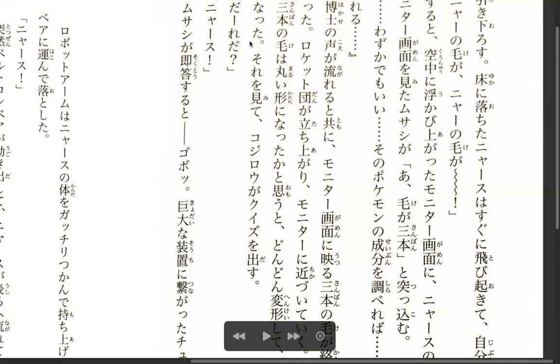Okay, where are we? Sore o mite, Kojiro ga quiz o dasu. How is that pronounced? Quiz. A quiz. So they're going to ask a quiz question. Sore o mite, so look at that. And Kojiro, James, quiz o dasu? Going out quiz. Well, think of it more metaphorically than physically going out. He's questioning it. He's so close.